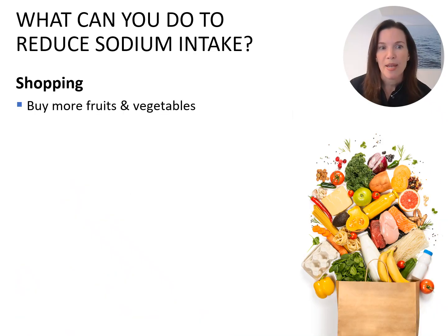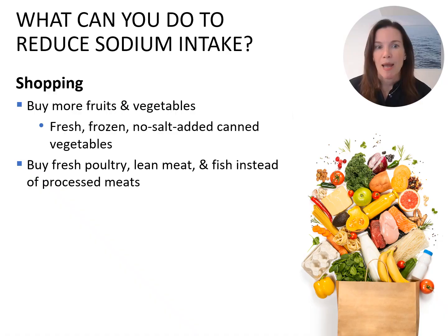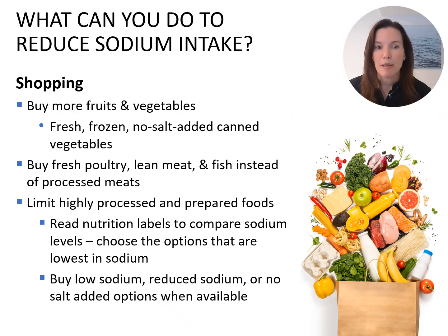When you do your grocery shopping, you can buy more fruits and vegetables, which are naturally low in sodium, and fresh, frozen, and no salt added canned vegetables are all good options there. You don't have to stick with only fresh, especially when they're out of season. You can try to buy more fresh poultry, lean meat, and fish in place of processed meats. Also limit highly processed and prepared foods, which tend to be high in sodium. And when you do buy those foods, read the nutrition labels and compare the sodium levels, and then try to pick out the ones that have the lowest sodium levels. Also, you can look for versions of products that say low sodium, reduced sodium, or no salt added.